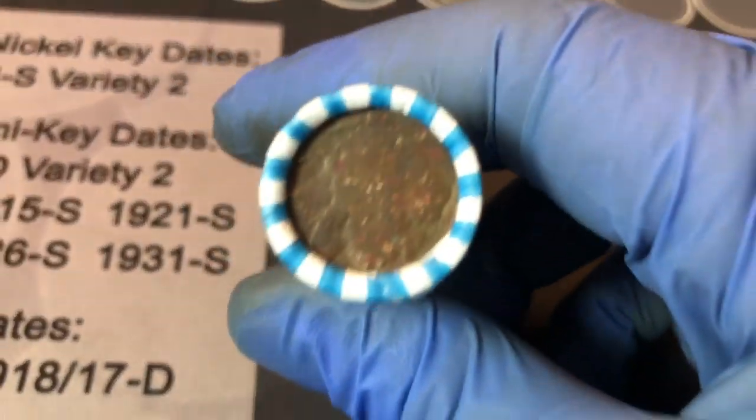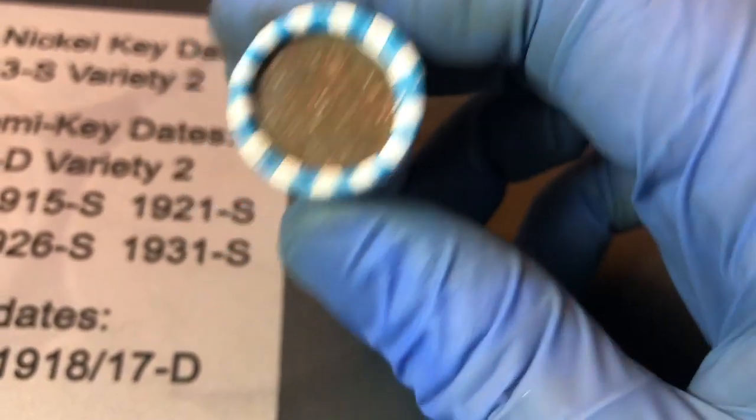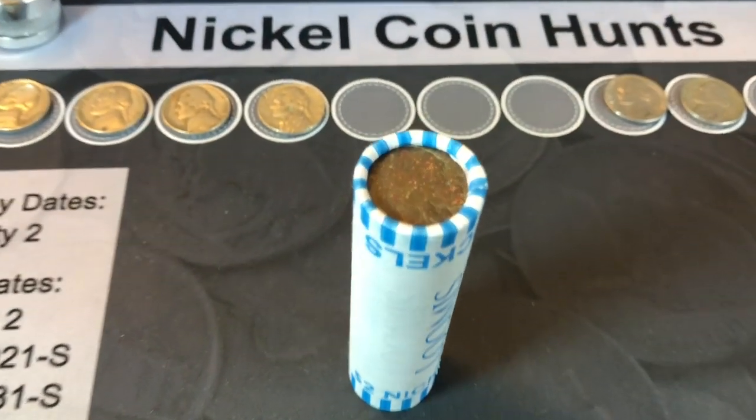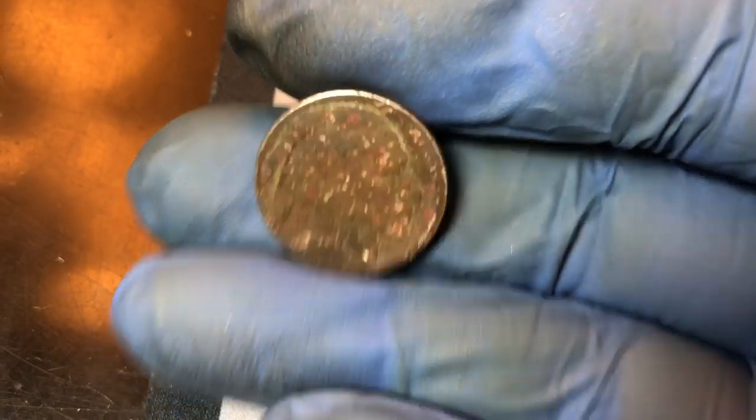Roll 39. We're finally on the Buffalo ender. Might get a date on it. Might not. Let's open it and see if we have a date and if he has friends. Buffalo nickel ender. It's a type 2. I don't think it has a mint mark. Of course, it's damaged heavily there. And I'm not seeing a date.